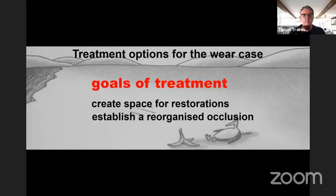What we mean by a reorganized occlusion is a therapeutic occlusion where the joints are in the right position, the muscles are relaxed, there are no interferences, we've got canine guidance in right and left lateral, we've got protrusive guidance on the front teeth. We have our ideal occlusal form. This is not a natural dentition, this is an ideal dentition that we're creating. But our first goal is to create some space.